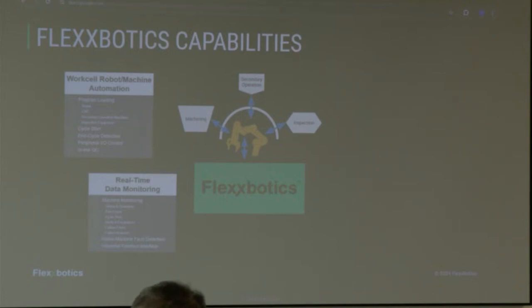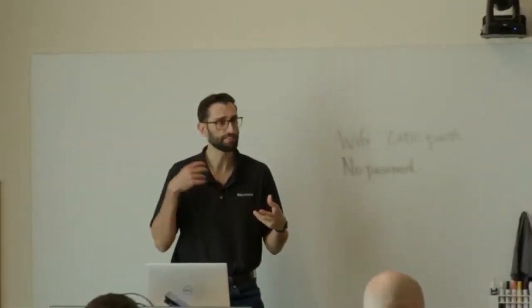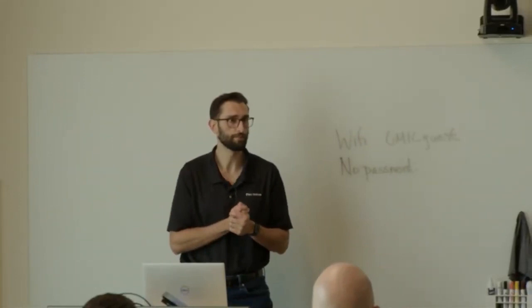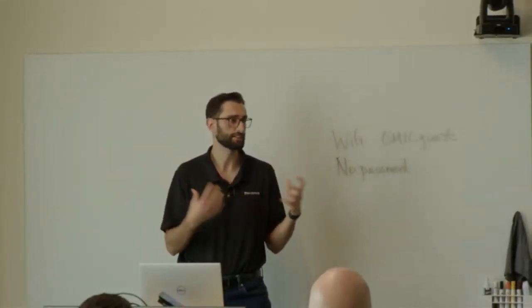Some of the more advanced capabilities that we provide, since we have that direct communication happening between everything, is real-time data monitoring. And we use that real-time data monitoring in multiple aspects. You can use it to have information on part count. We can have failure count. You can have states of the machine. You can have alerts and escalations that can be used.